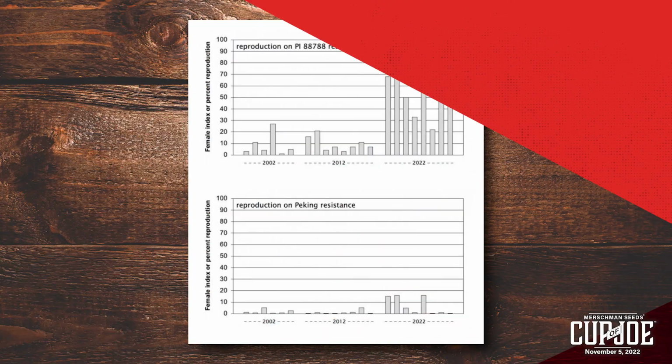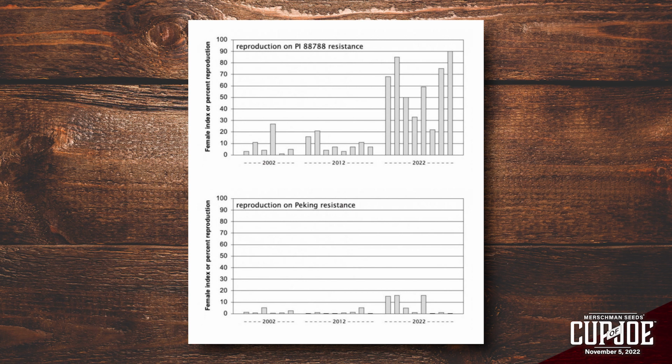So if you look at the history of where we started to where we're at, there was a little bit over a 10% incidence of reproduction in 2002, probably closer to 12% 10 years later by 2012. And when we look at 2022, we are looking at anywhere from a 70 to 90% reproduction incidence on the soybeans that are currently out in the field that have PI88788.